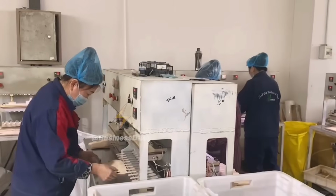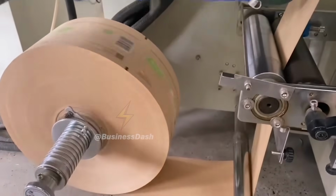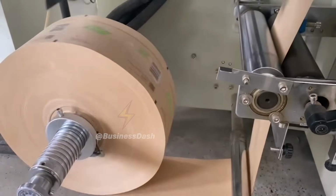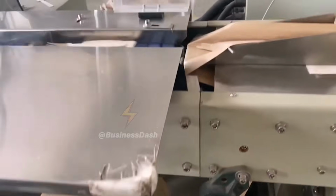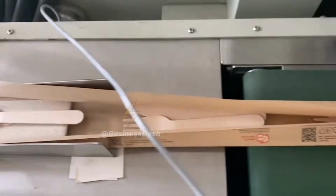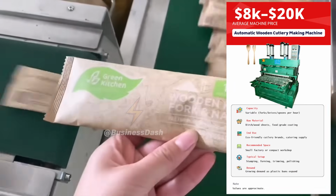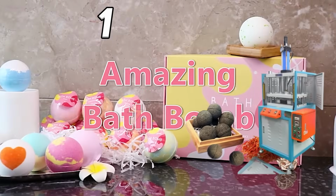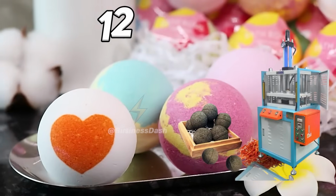With rising environmental regulations and consumer preferences shifting, businesses are actively searching for local suppliers who can deliver quickly without import delays. This is a future-proof niche where early movers can build strong relationships with repeat clients, all while running a clean, compact workshop. So what about a business idea that's a bit more unique?